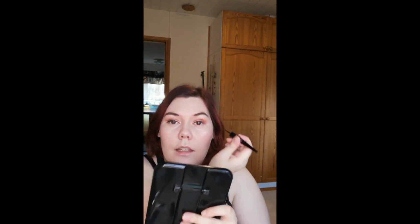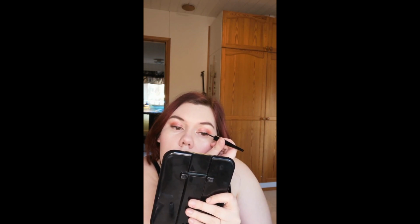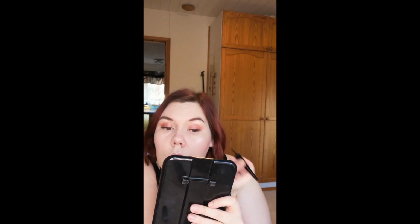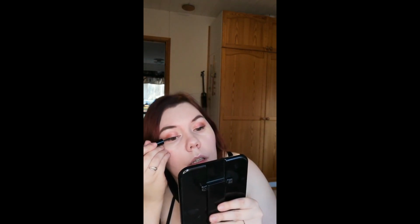But you need to keep dipping it in the liner. It doesn't pick up as much color as I would like it to. But it's not bad. I definitely expected worse. Bristles. That's the word I was looking for. The bristles on the brush. Some of them are kind of twisted.